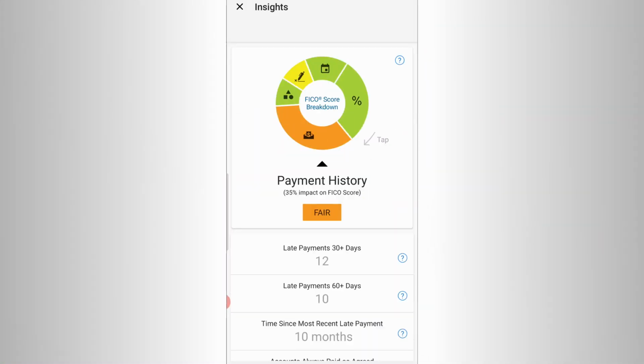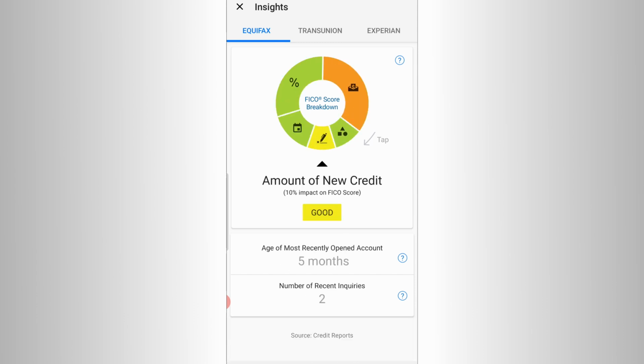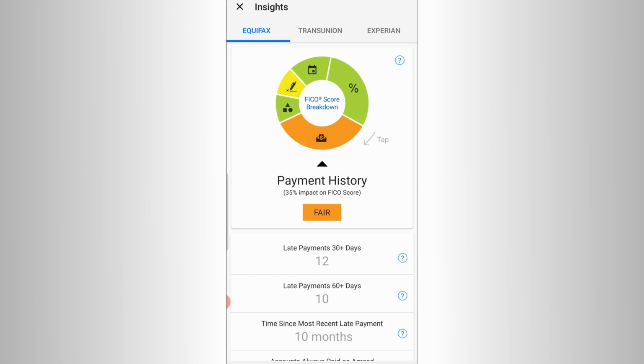Now, if we take a look right here at the Insights tab in the myFICO app, you're gonna see this circle with a bunch of different categories on it. And by simply tapping, you're gonna change the different categories that affect your credit history. Looking at mine, you can see my payment history right here has a 35% on my FICO score, and right now it's a fair rating.